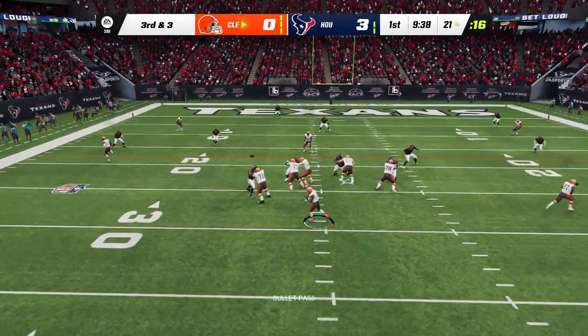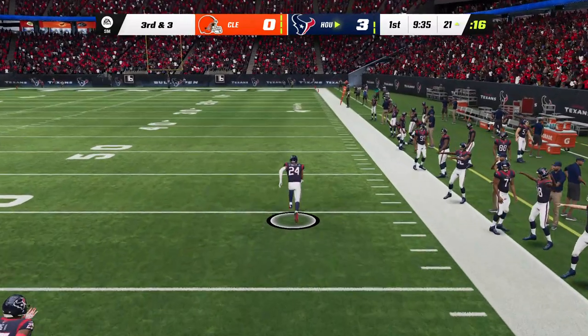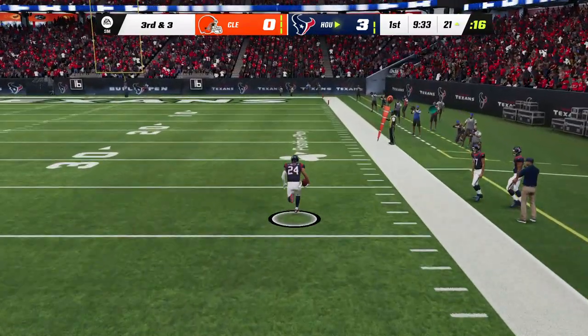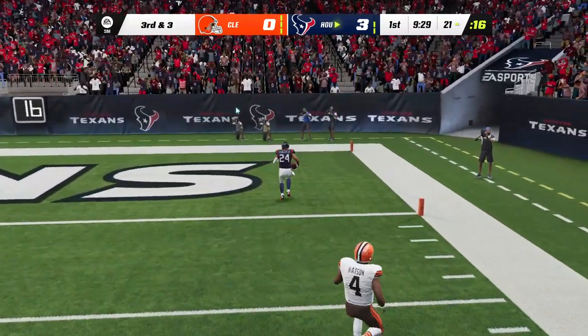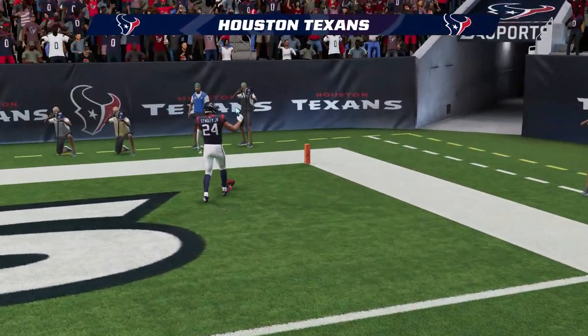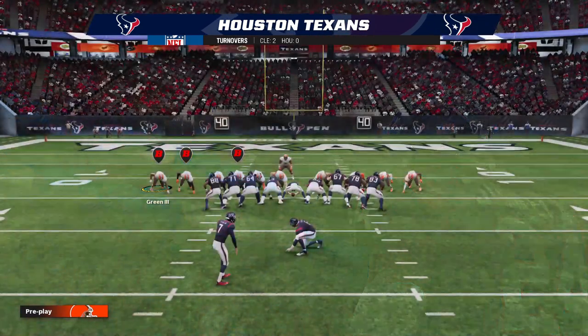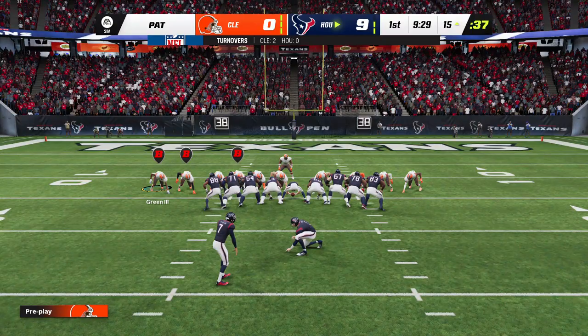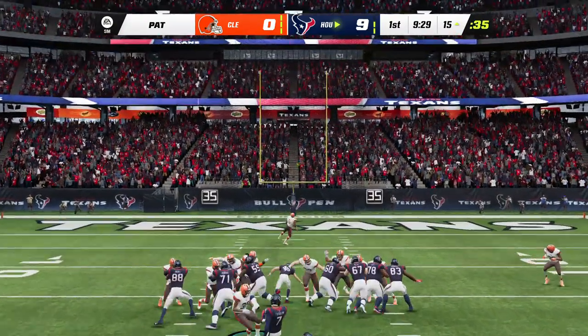Watson on 3rd down. All right, rifles one, and that's going to be intercepted. Derek Stingley picks it. The 30. 10. And they will score. A pick 6 for the Texans TD. They were in a very good position to come up with a go-ahead score there. A really good drive. Instead, it turns into 6 points going the other way.